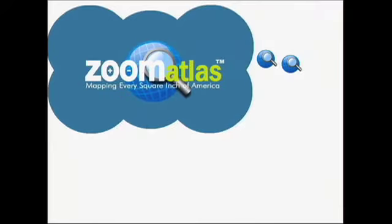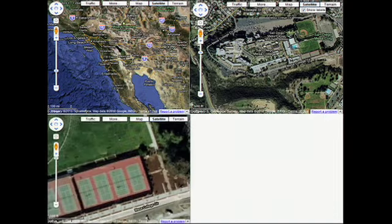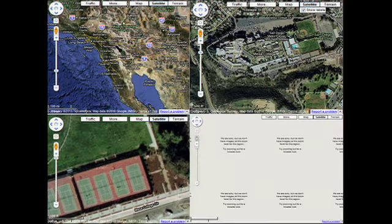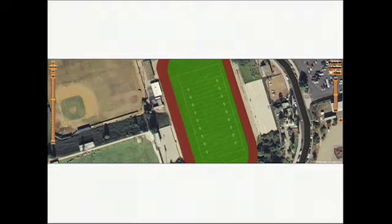I want to talk to you about the vision we had from 2 years ago when we started ZoomAtlas and what we've been working on all this time. We were thinking about what the state of the world was at the time, and we were looking at all the satellite imagery and the layers of maps over it, and we just couldn't zoom close enough. We would see a nice feature, we would try to get a little bit closer, but that damn zoom bar, you know, that was it.